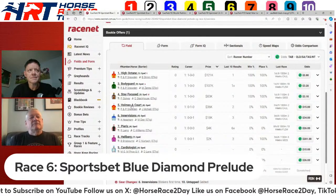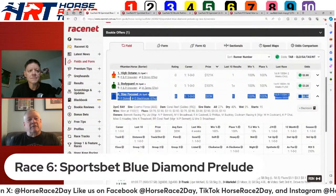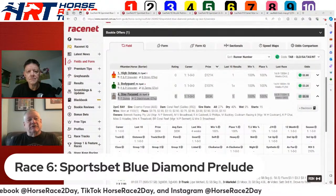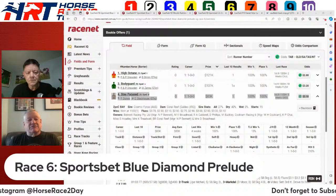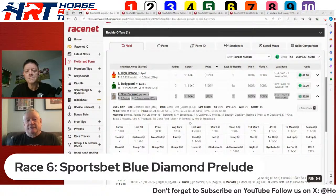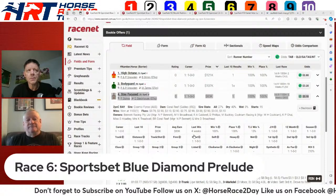I took number 4, Stay Focused, with Barrier 3. One first start at Geelong, 1,100 meters. It was an open race, it had a nice purse, and it was a good race. And then finished this horse nicely. Sat third and moved late and won. And that's 1 for 1.